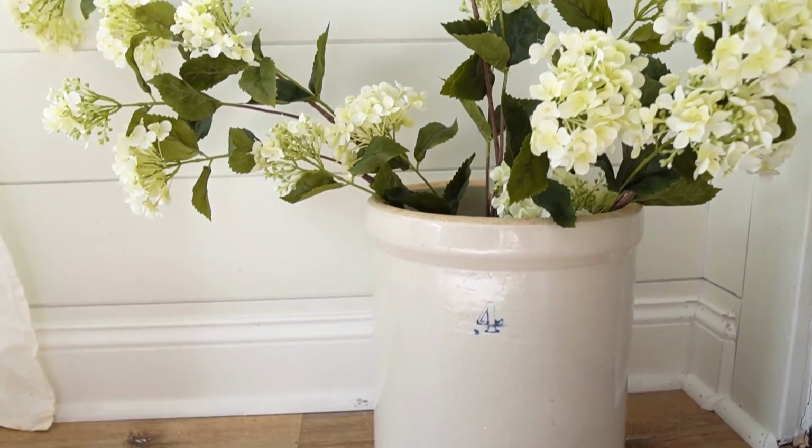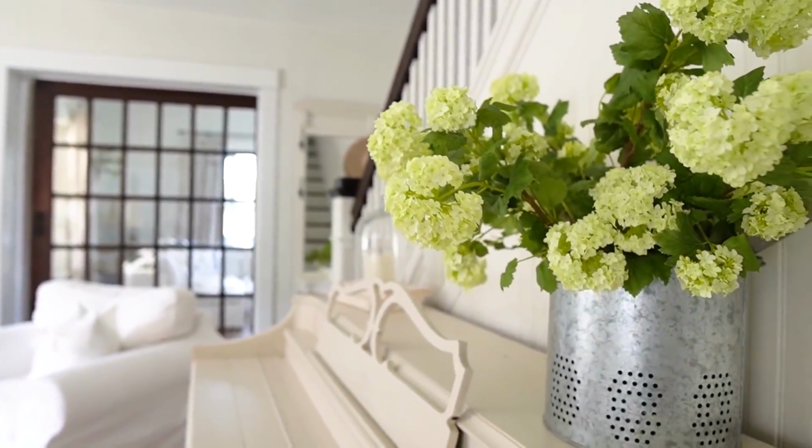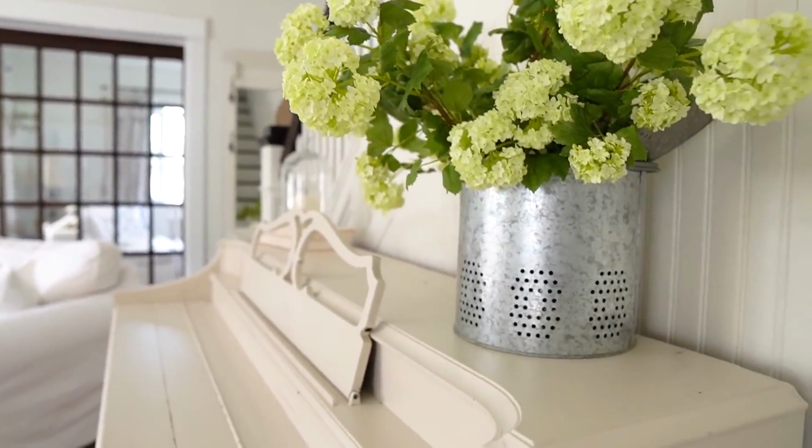And kind of on that same line of thought, another thing I'm always looking for in my staple decor are unique vessels. When I say unique vessels, I'm talking antique crocks, vintage vases and mason jars, buckets, different things that I can incorporate throughout my home for different purposes in decorating.